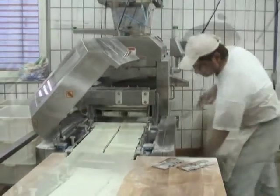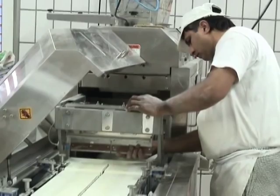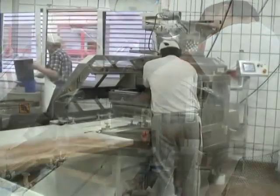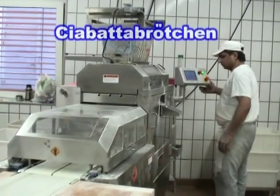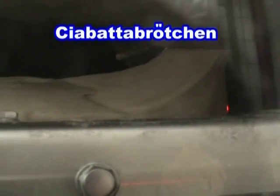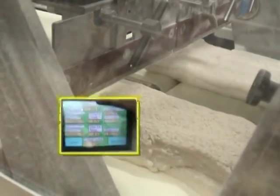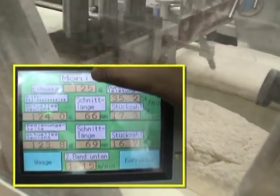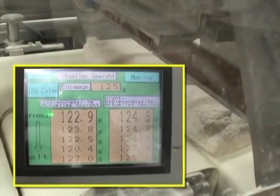From one-lane dividing to two-lane dividing, the operator easily changes the dividing mode on the twin divider, according to the size of required dough portions. The twin divider offers excellent performance with stress-free and accurate portioning, even with dough that is high in water content and with lengthy bulk fermentation.